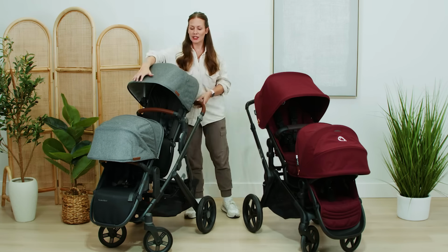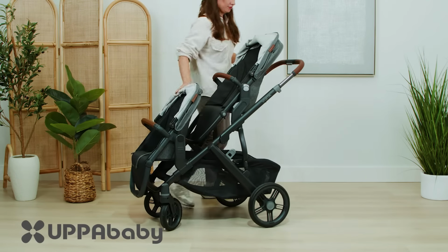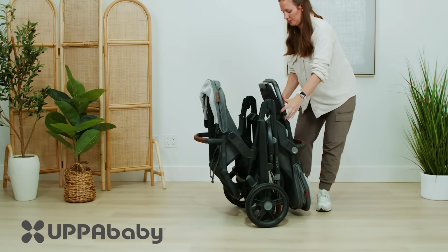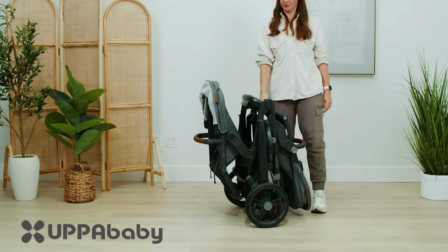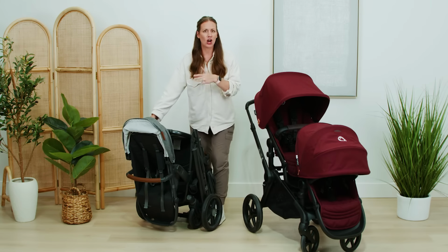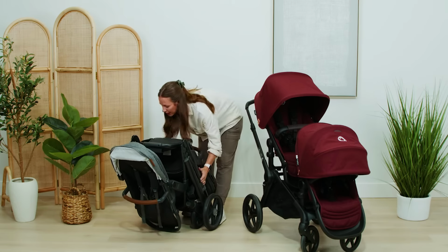So in double mode, we're just going to put our canopies up like so. We're going to use these buttons on the side of the frame to pop our stroller down, and we have our fold in double mode. As you can see, it's pretty compact. Our rumble seat does pop out a little bit. So let's go for a more compact fold.